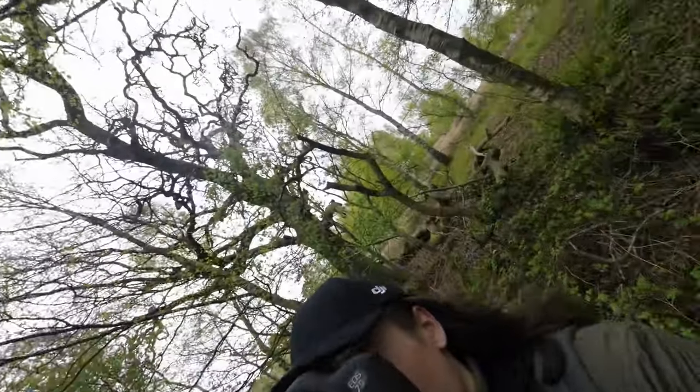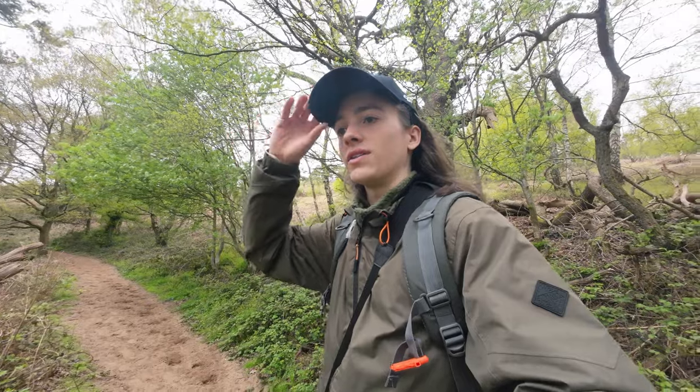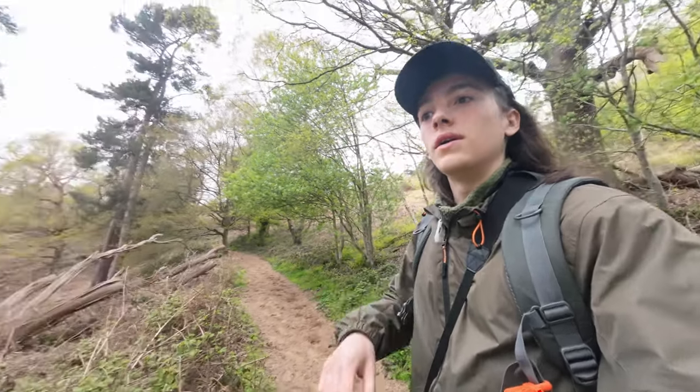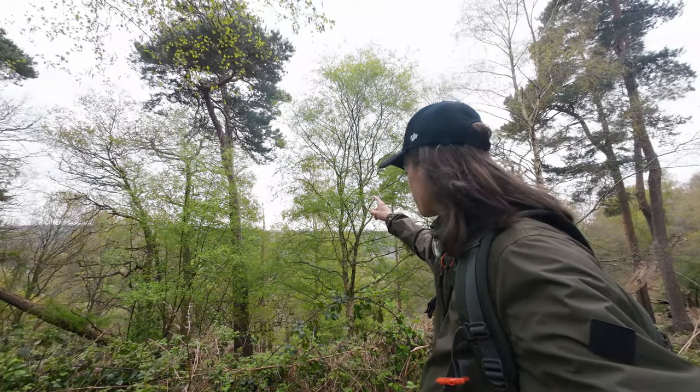It's right there. The buzzard is right there. No, oh, it's diving. I can't, it's behind the trees. I'm gonna have to wait for it to come up. It was just behind this tree.